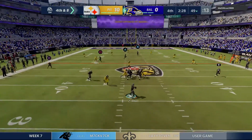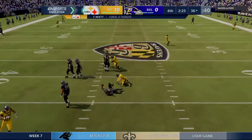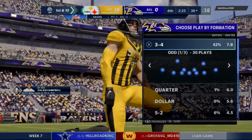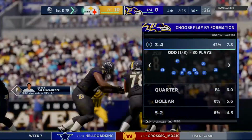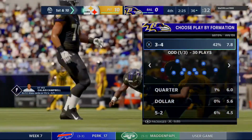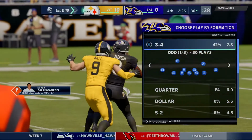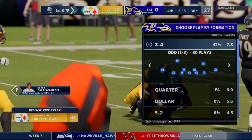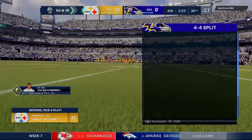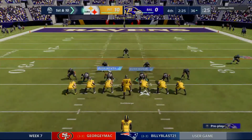It's Jackson on 4th down. Pressure comes, and the Steelers take him down. T.J. Watt and the Steelers are going to take over at excellent field position. So from the 36 now, 1st and 10.